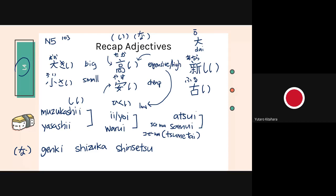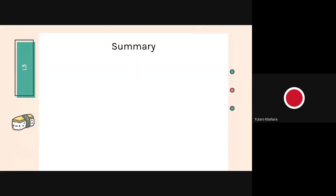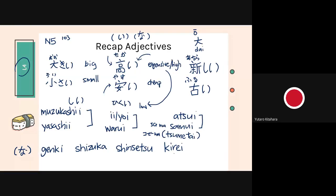And the last two will be beautiful, clean. 綺麗です. Although remember they put a long vowel, actually 綺麗, you drag the lay. 綺麗. Last one is famous. 有名, famous. If you see the kanji, it's actually 有名.